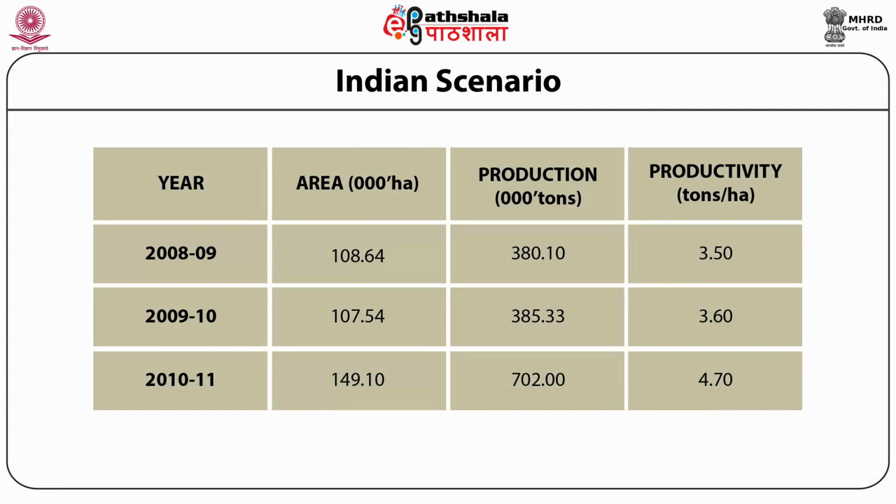National Horticulture Board describes the Indian scenario as there is only marginal increase in the area from 108.64 thousand hectare in 2008 to 2009 to 149.10 thousand hectare in 2010 to 2011. The production, however, has increased from 380.10 thousand tons in 2008-2009 to 702.00 thousand tons in 2010 to 2011. The details are given in the table.